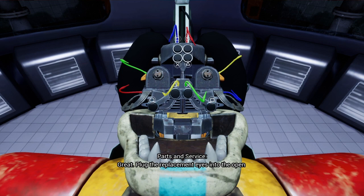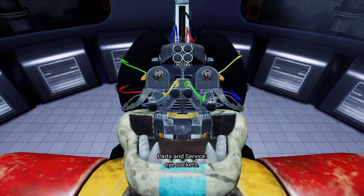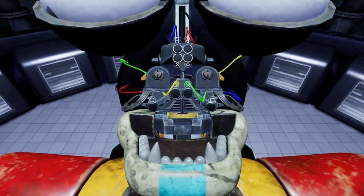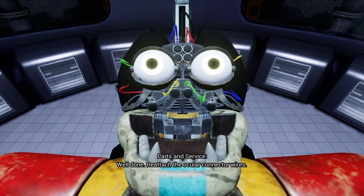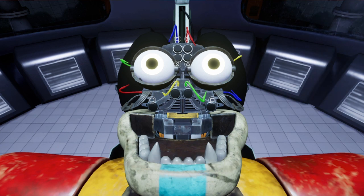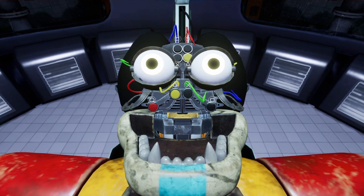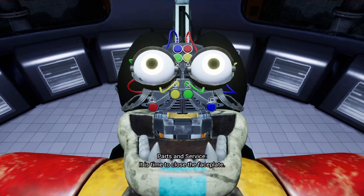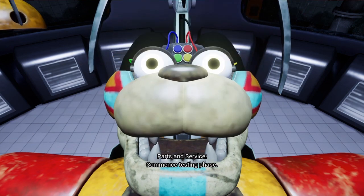Great! Plug the replacement eyes into the open eye sockets. Well done. Reattach the ocular connector wires. It is time to close the faceplate. Commence testing phase.